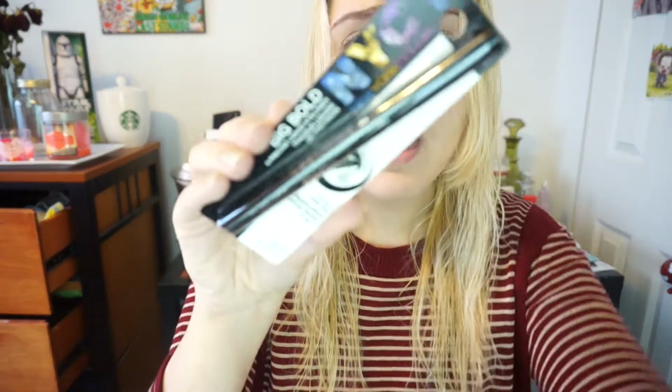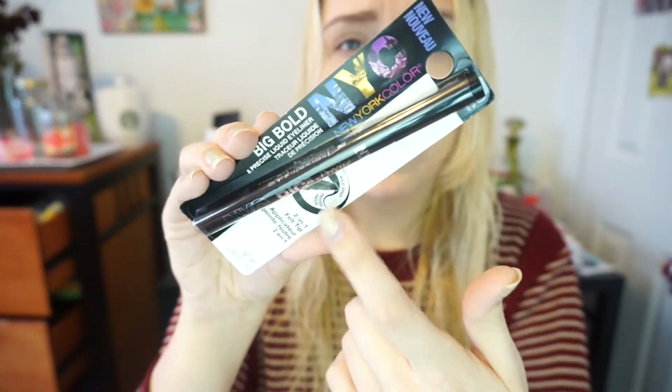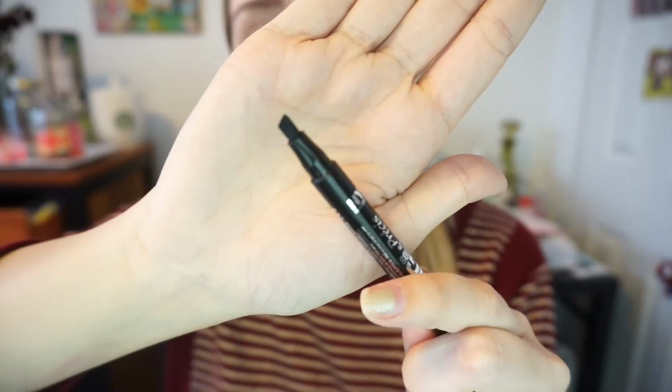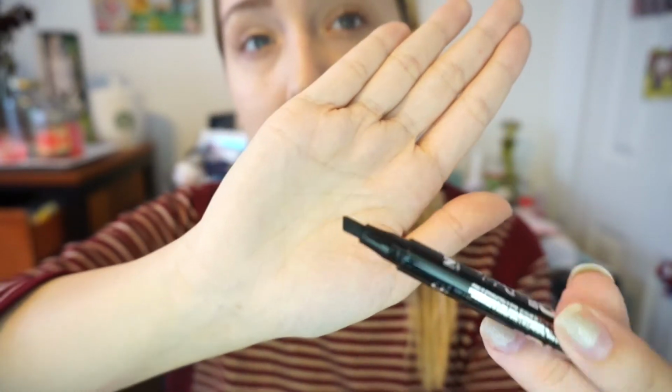This is the Big Bold and Precise Liquid Eyeliner. This is a felt tip liner. And from the packaging, it looks like it's going to be a sort of angled liner instead of just a pointed tip, if that makes any sense whatsoever. So the first thing I'm going to be trying out is the liner. When you take off the cap, this is the kind of tip that it has. It's basically a slanted sort of tip, so you could draw the fine line and then fill it in. This probably won't be the best application ever, but we are going to give it a shot.